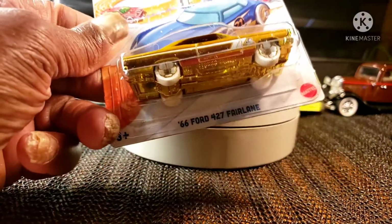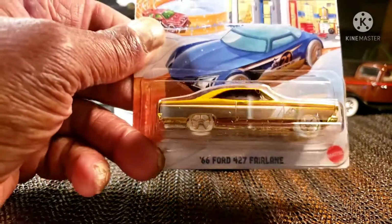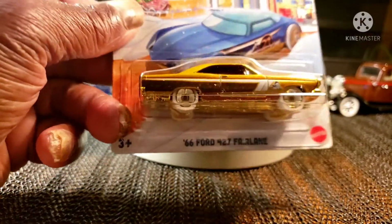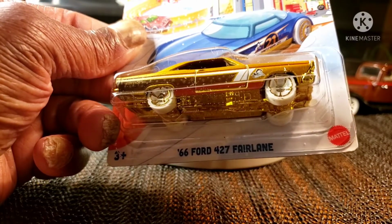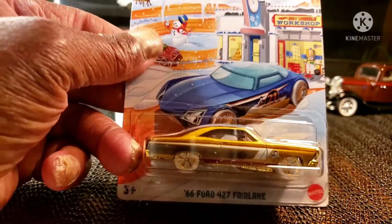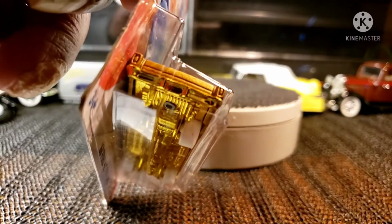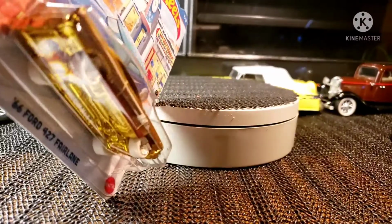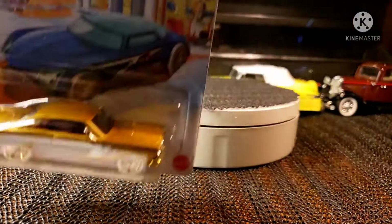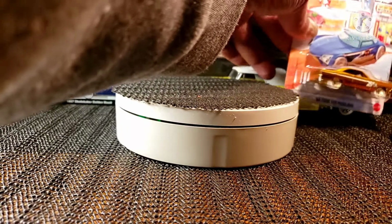So this first one, guys, is the 66 Ford 427 Fairlane. Nice shiny paint. Not too shabby. And like I said, this is one of five. So I guess once I get the fifth one, I'll probably look at them again and open them and put them on the wheel. We can get a better look at them. But it's just a quick review of them.